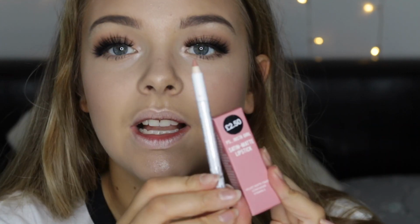Okay, what colour did I get it in? I got it in the colour Like That. I'm just going to line my lips with this, and then I'm going to use this PS Insta Girl Satin Matte Lipstick. This is in the shade Hashtag Like That. Oh, so I got matching lip liner and lipstick, which I clearly did, but didn't realise. Good one, Leah. Ooh, that looks like a nice colour. So I'll put both on and we can see what it looks like.